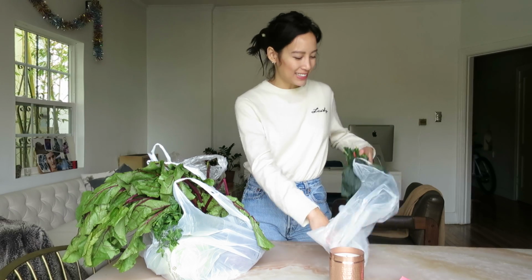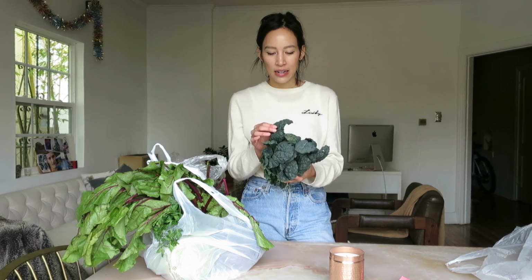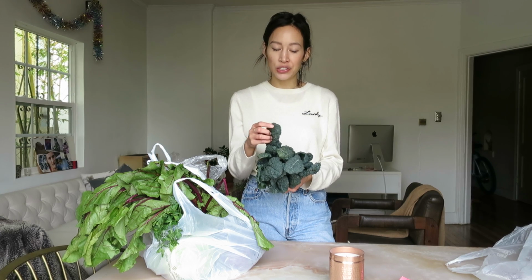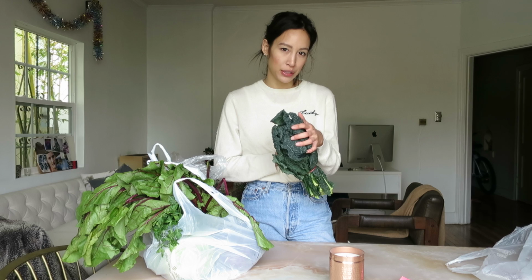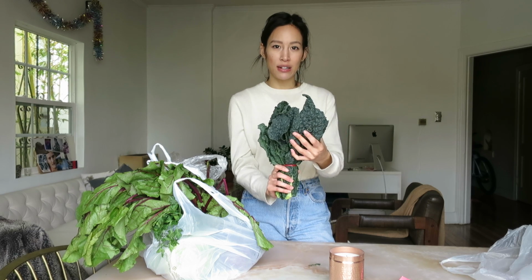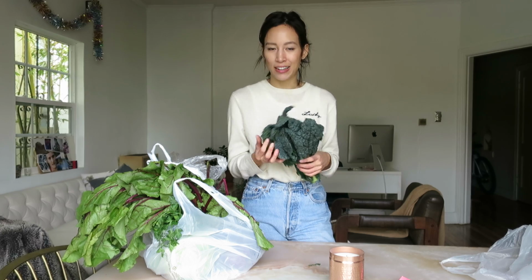It wouldn't be Los Angeles if you didn't get kale. I love buying Dino Kale because it's a little bit more tender and it has a little bit better flavor than the regular curly kale. This is great for salads. I'll just marinate it in some olive oil and balsamic vinegar. Also goes really good in smoothies. I also like to saute this too. Throw all the veggies I have in the frying pan along with some rice and call it fried rice.